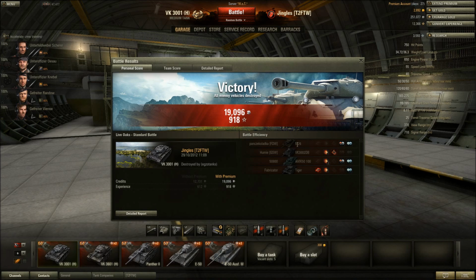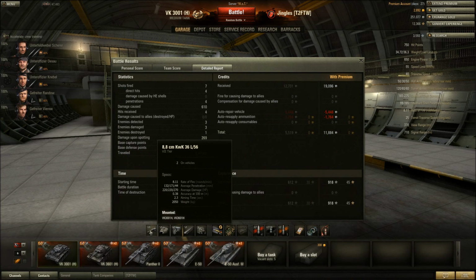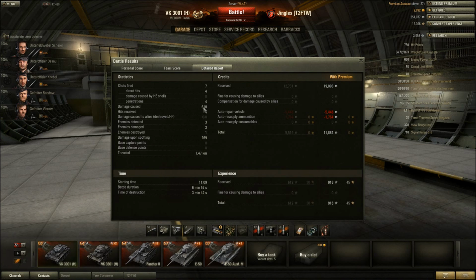And, yeah, it's just not good, you know. It's all right, but it's not good. Now, we only did 610 damage in a gun that does an average of 220 per shot. That's really 610. I mean, that's four penetrations, but that's really just three penetrating hits. That amount of damage, in fact, is less than what you'd expect from three penetrating hits. That's crap. It's awful.